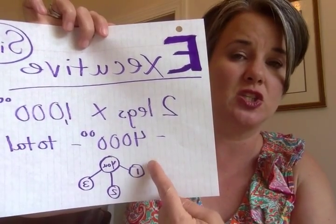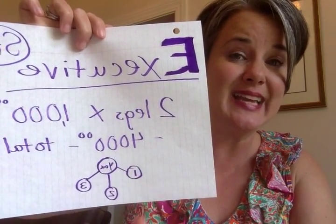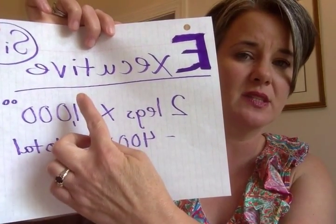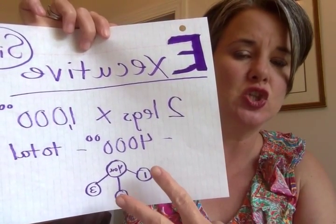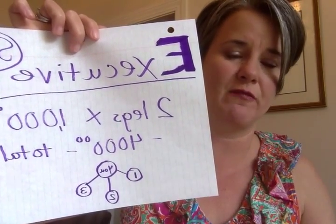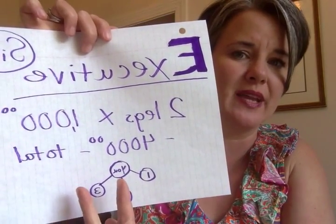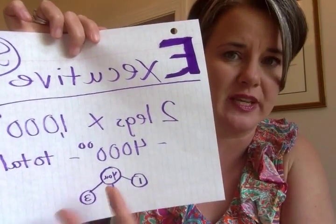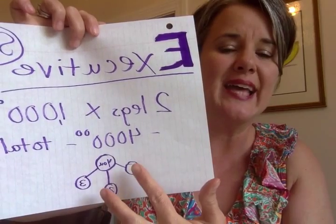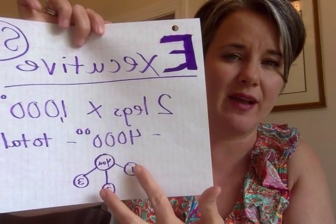So what Vicky needs to do is start working on a second strong leg so that when she gets up to 4,000, she at least has 2 legs that are bringing in at least 1,000. Not just 1 leg at 4 and then 2 other legs at like 500 each. You can't do it that way. You won't qualify for executive. You've got to have at least 2 legs at 1,000.